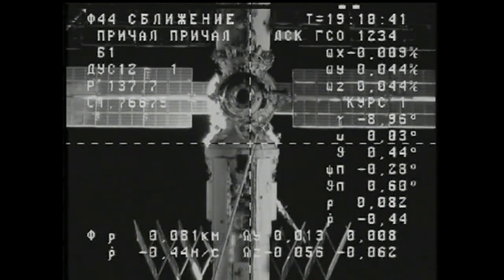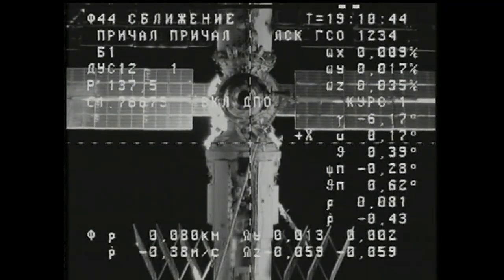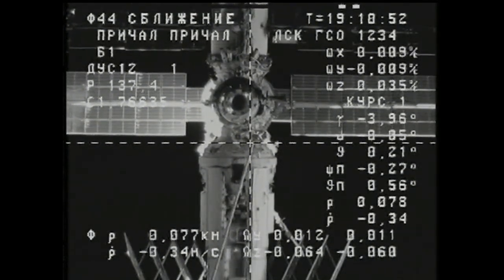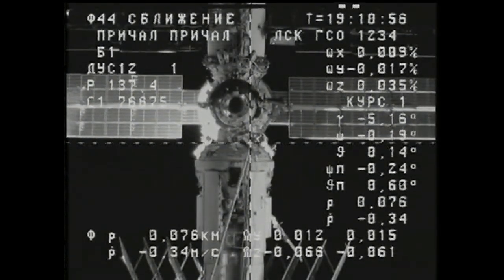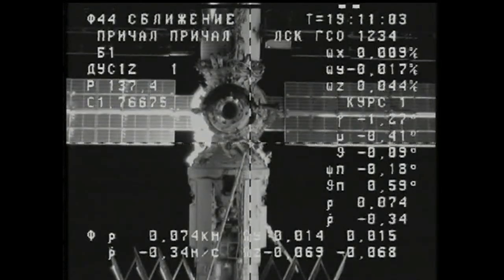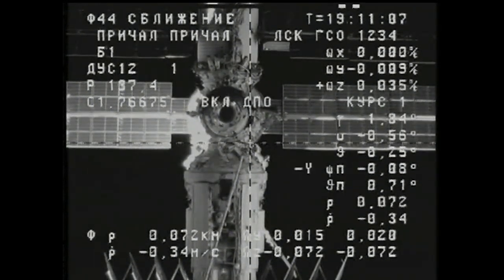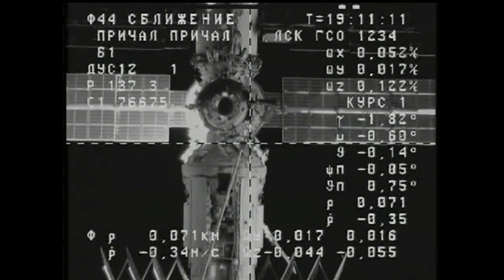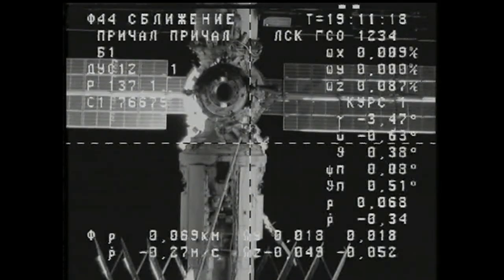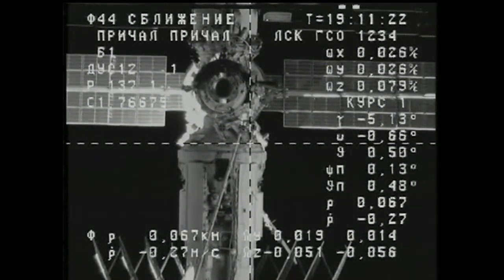The station and Progress now flying 260 miles over northwestern Kazakhstan. Range is approximately 80 meters. Target is visible. Range is 70, negative 0.34. 68 meters separating Progress from the docking port. Copy.